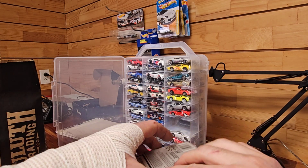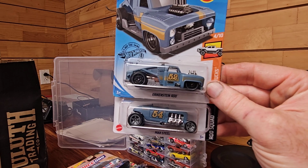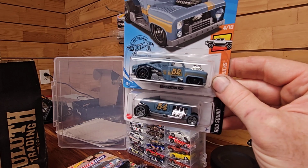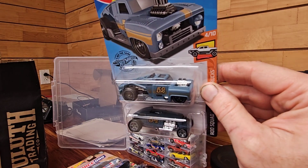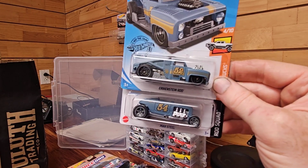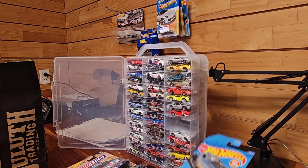A couple more Ford GTs. Here we go. Like the last video I just posted, I did find a couple of the Moody Blue castings recent on the card, so I'll be able to open those. Max Steel and Erkenstein rod.